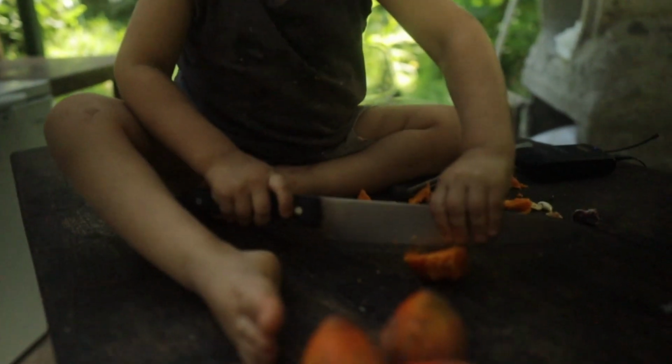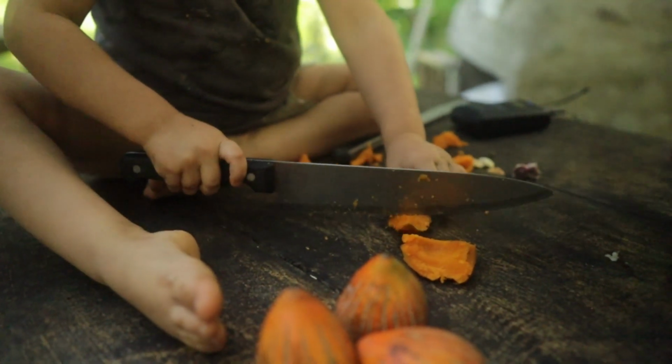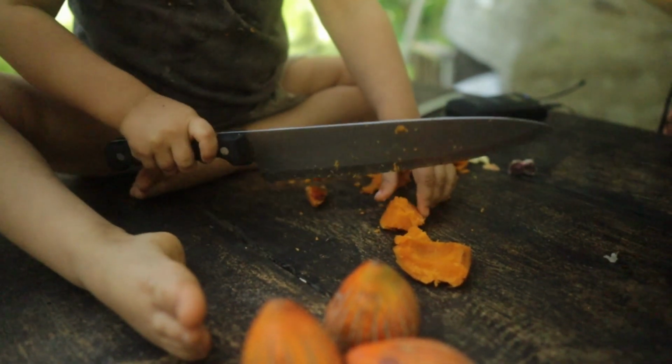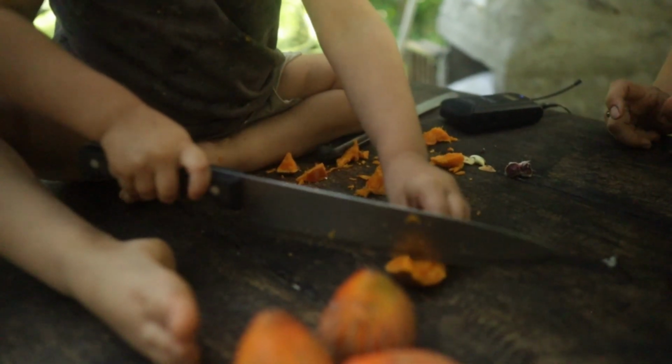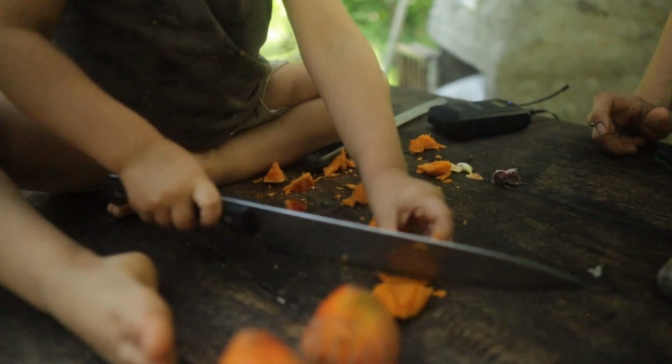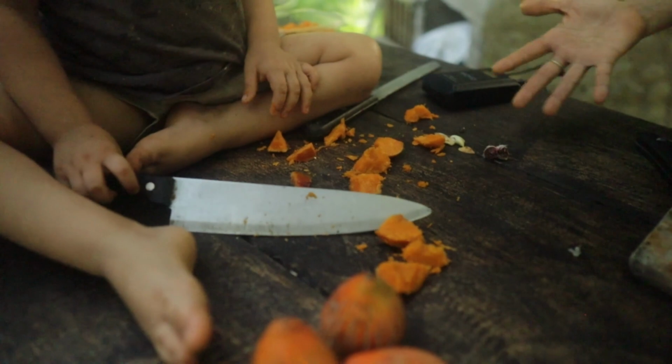He's doing good over there. I'm very impressed with his knife skills. He's better than me. He's better than half the chefs in Los Angeles. He's better than Rich. Yeah, what is Simon doing? What is that?